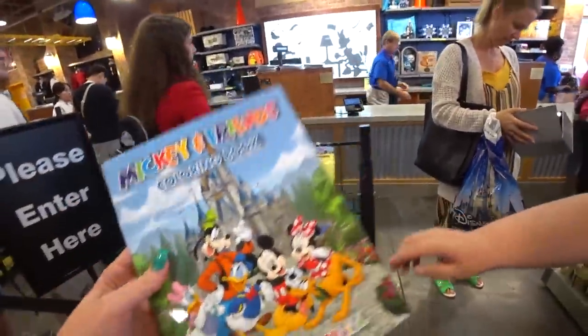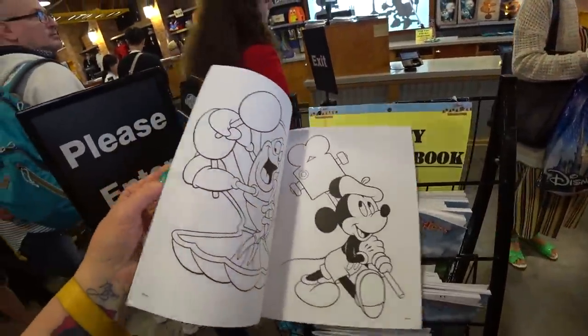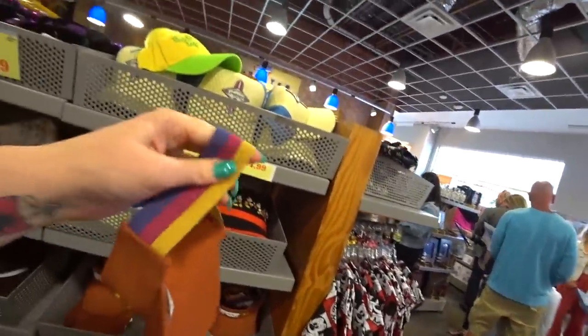These coloring books are awesome. They're $4.99. I've been buying these for the kids for years. Look how pretty they are inside. They're actually really gorgeous coloring books. These are perfect for bringing with you on your trips, so your kids can color and do stuff in the car, on the plane, at restaurants, at Disney. They're the best.